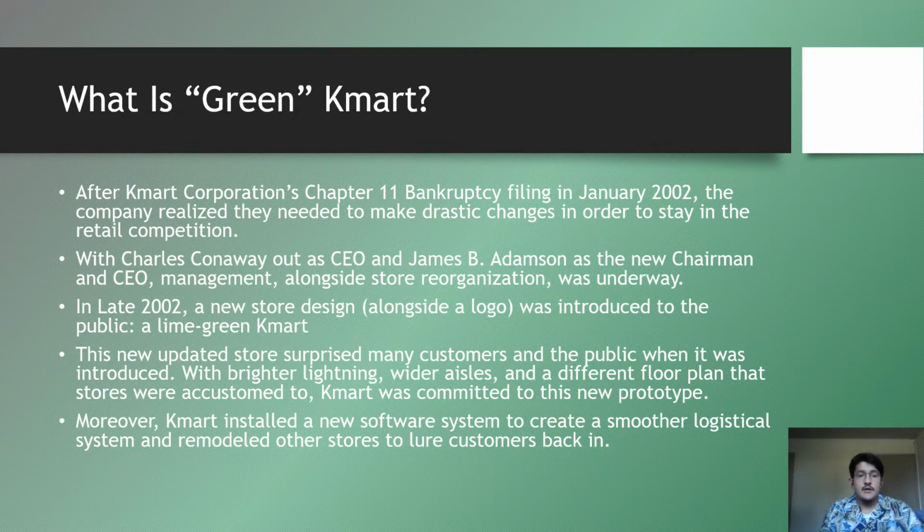With brighter lighting, wider aisles, and a different floor plan than stores were accustomed to, Kmart was committed to this new prototype. Moreover, Kmart installed a new software system to create a smoother logistical system and remodeled other stores to lure customers back in. Of course, during a bankruptcy filing, we have the company close almost 300 to 400 stores, lay off a couple thousand people, and so on and so forth because they need more money and they wanted to ultimately deplete all of their expenses in order to become profitable, hopefully, right?